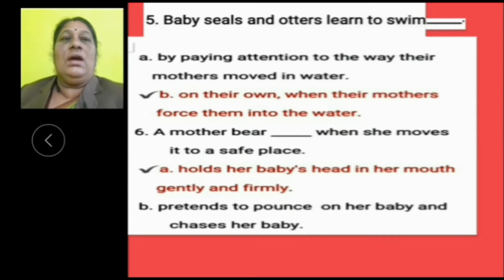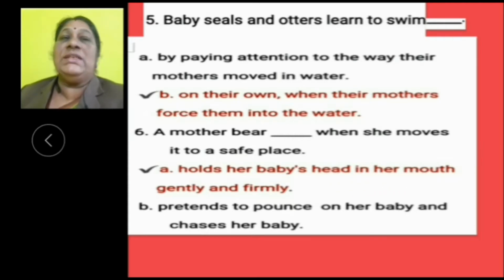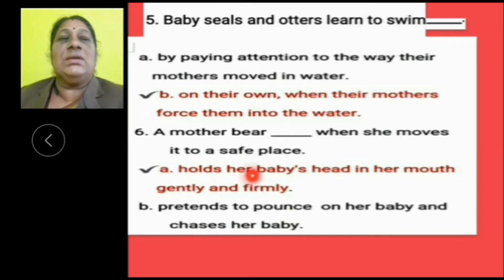Now 6. A mother bear dash when she moves it to a safe place. What does a mother bear do when she moves it to a safe place? A. Holds her baby's head in her mouth gently and firmly. B. Pretends to pounce on her baby and chases her baby. Which is the correct answer? A. Holds her baby's head in her mouth gently and firmly.